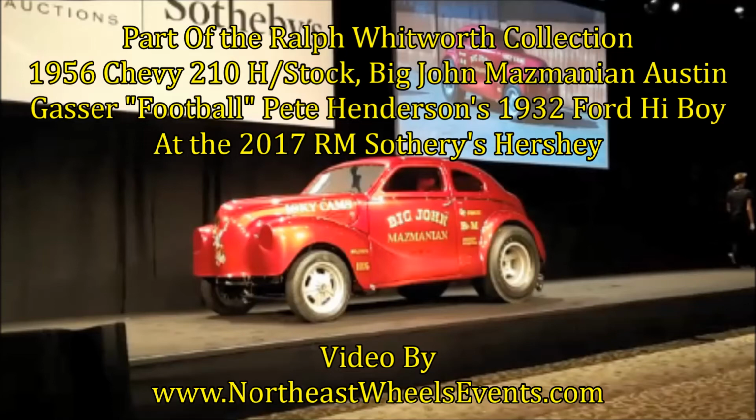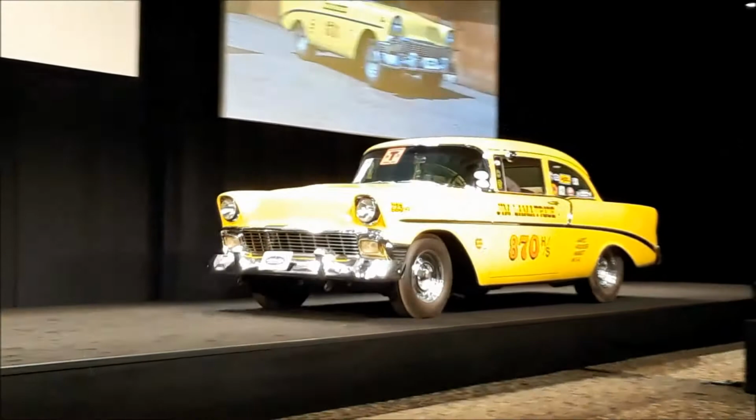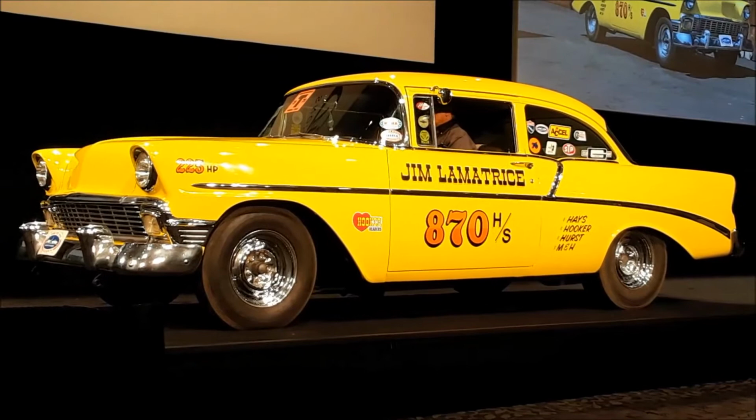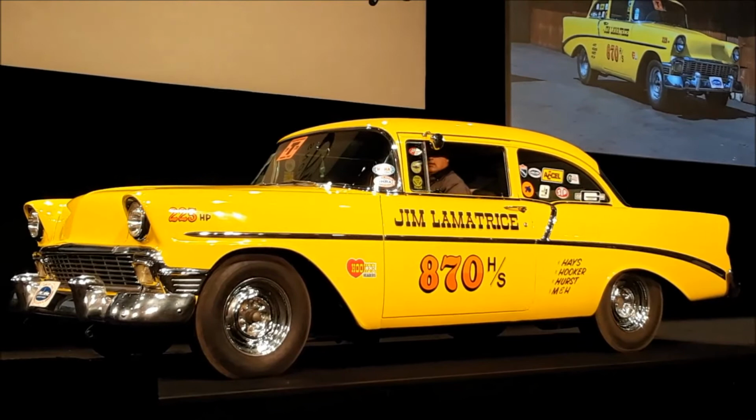Us at RM Sotheby's are incredibly pleased and honored to present the next six cars from the superb collection of the late Ralph Whitworth. Ralph was a really great enthusiast of the American hot rod and of the history of American drag racing, and the six cars that we're going to offer from his collection tonight are certainly a testament to his passion. The collection begins with lot 171.